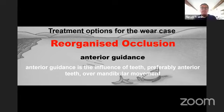So anterior guidance is the influence of teeth. We put a caveat on that. We say anterior teeth because we want to make sure that we have this mutually protected occlusion, this class 3 leverage if whenever possible. So anterior guidance is the influence of teeth, preferably anterior teeth, over mandibular movement.